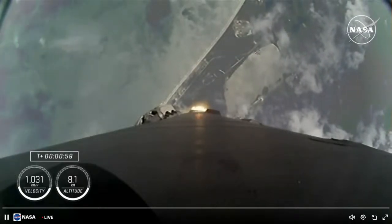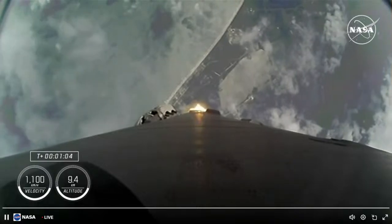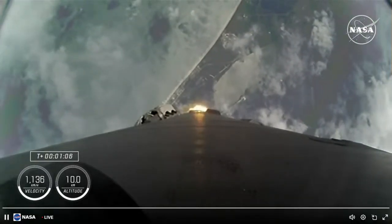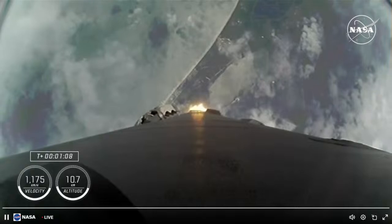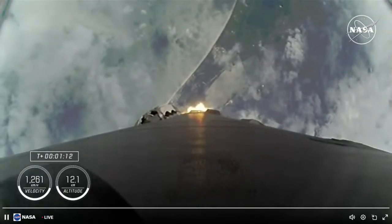Max Q. Confirmation of max Q. Vehicle is supersonic. And that Falcon 9 is now traveling faster than the speed of sound. Stage 1 throttle up.